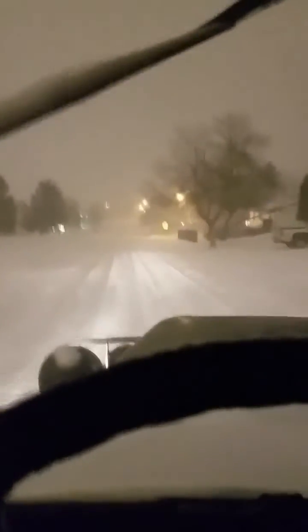And I'll just keep filming while I park this. I can drive it one-handed thanks to the power steering that we got. I'm going to put it in first gear so that I can safely get up my driveway without ramming anything.